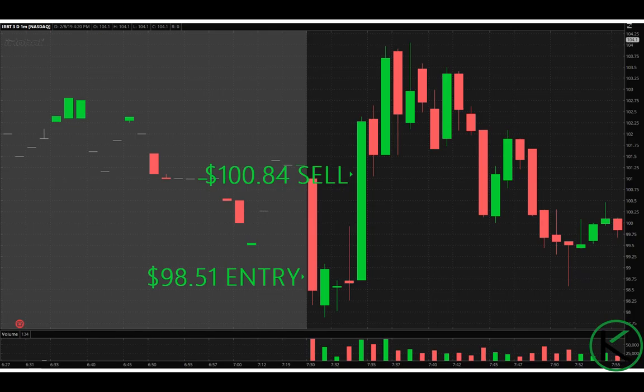Let's zoom in a little bit closer here. This played out really, really well. But notice that it only dipped under $99 for 3 to 4 minutes. If you were not prepared the night before for this buy, there's no way you would have possibly caught this. Now I ended up selling this at the $100.84 level, and it continued all the way up to 104.